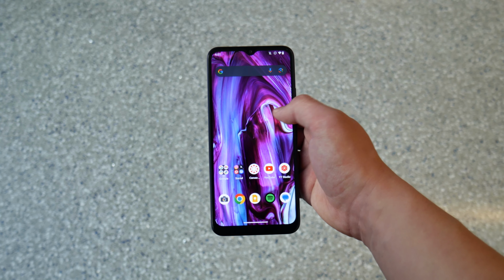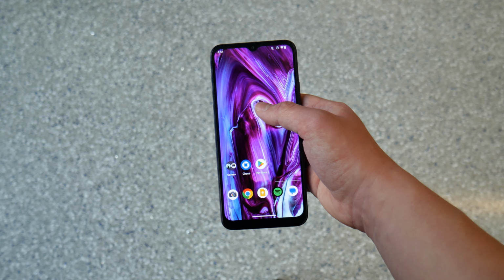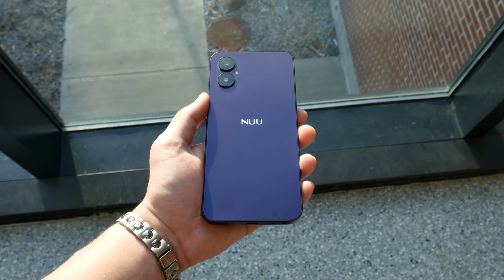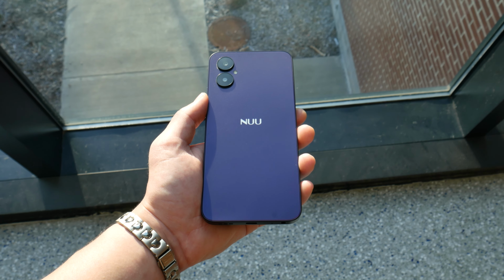I'm putting together a state of phones in 2024 video, specifically phones at $100. I'm doing this with some help from the NUU A15, a $115 phone. I've actually already worked with NUU on a previous video covering their A25. It had a 120Hz OLED screen and an underscreen fingerprint reader, all at $170, so I'm interested to see how their A15 model can represent phones around $100 in 2024.